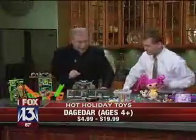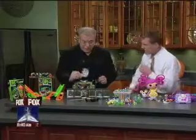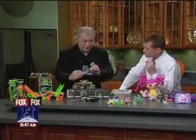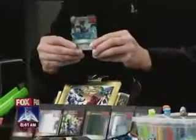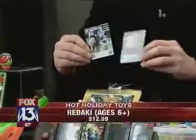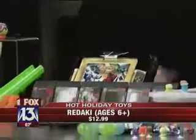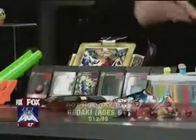Okay. Redikai. This is a brand new collectible card game from Spin Master. Now, what makes this unique is the cards actually have a little bit of animation in them. So, see if you can see that they look like they're moving a little bit, 3D. It's a great game. 2 levels of play. Is this sort of the next step from Magic the Gathering? It's definitely in that vein. There's a toy line that goes along with it, but the card game is really hot.